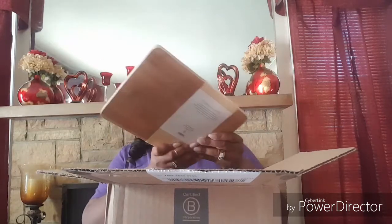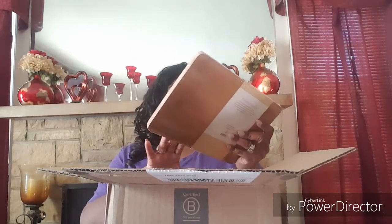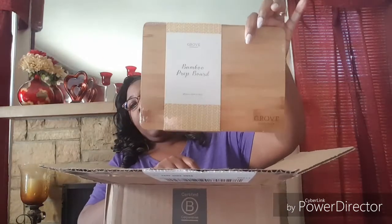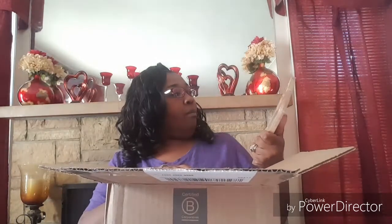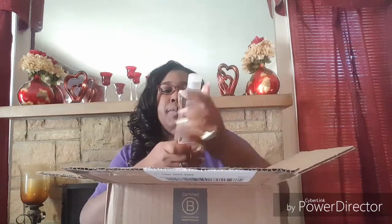Then I think this might be part of the free item. I don't remember. This is a bamboo prep board. So it looks like that. And this actually, I may be giving this away because I already have bamboo cutting boards. So I may not need to keep that. So we might be doing that in a giveaway. I don't know.